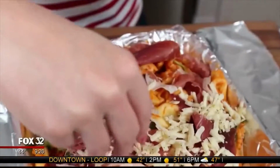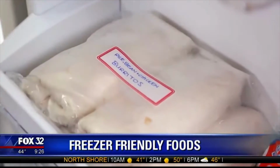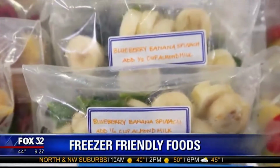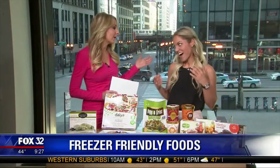Okay, so whether you're making dinners ahead of time or you have piles of leftovers, the freezer is no longer just the dark, cold place where mystery casseroles live. The freezer can be your friend. And here with favorite freezer-friendly foods, say that 10 times fast, is dietitian Ashley Pettit of AshleyPettitLiving.com. She's one of my most favorite people in the world.